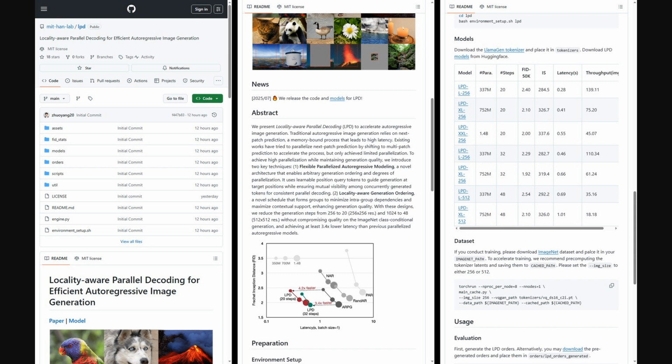Also, the authors shared their implementation on GitHub, and it's a really complete package. You'll find the source code, pre-trained models, and all the scripts you need to run evaluation, or even train the models yourself. So you can definitely dig in and try this one out.